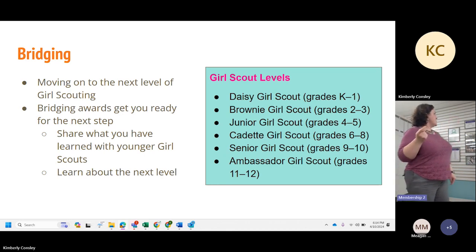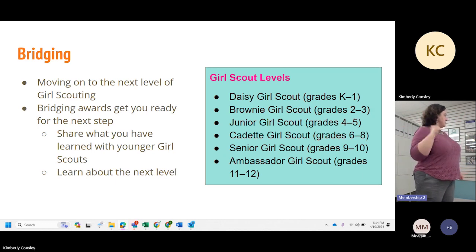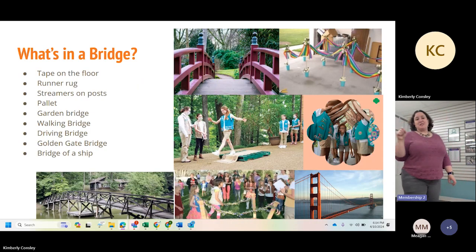Okay, so that's what bridging is. Next slide, please. I also want you to think out of the box for a bridge with your girls, because this can be really fun. When they're really little, they really want an actual bridge, right? Which is awesome. Many of the service units have actual little garden bridges that you can pick up and put in the back of your SUV. I had one for years. I've passed it on to a younger leader. She's passing it out to people now. So it makes it really fun.